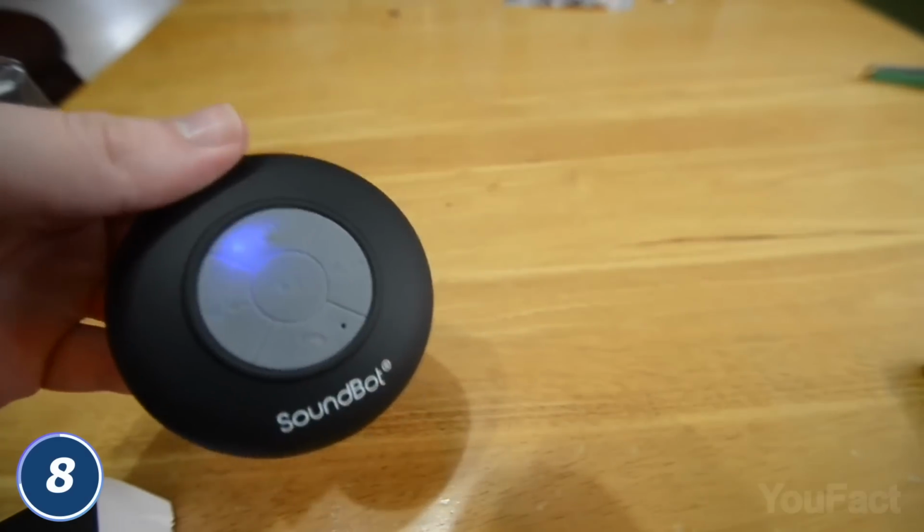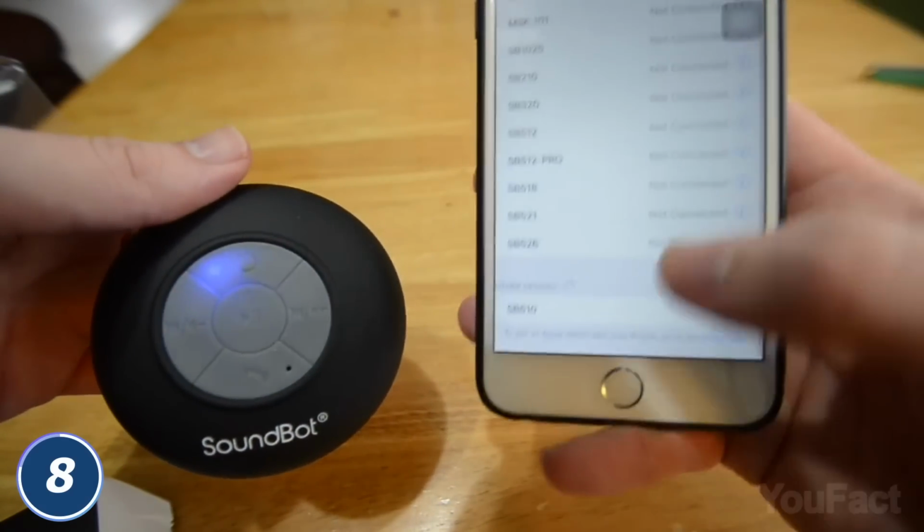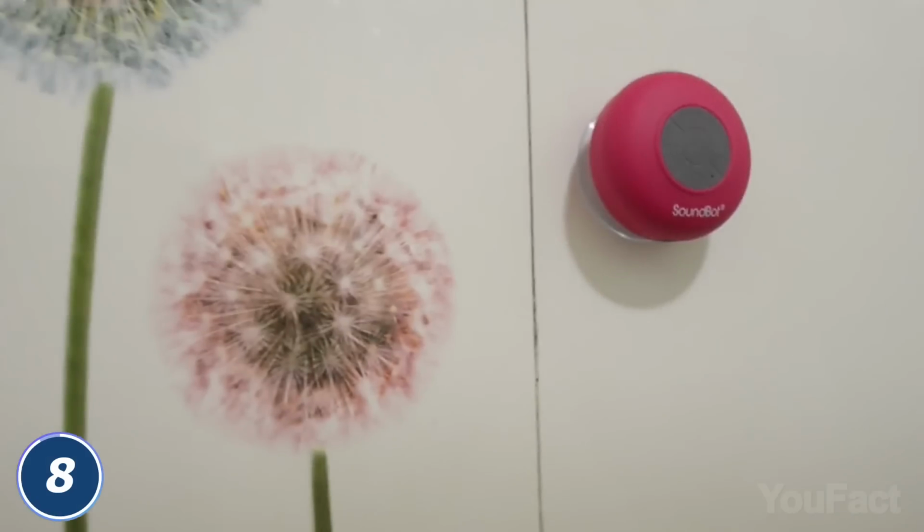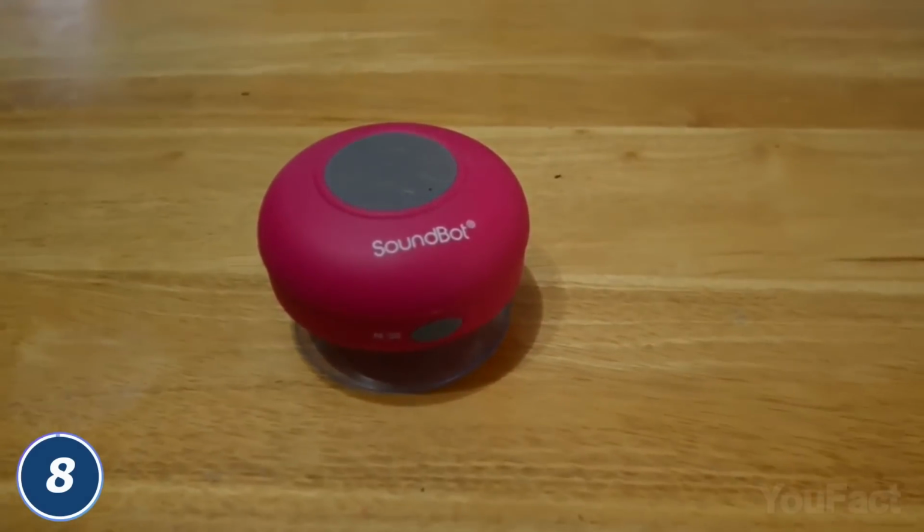In addition, the device supports Bluetooth for seamless connectivity with all your devices. Someone's calling? You might have disturbed your neighbors. Either the speaker or your singing were too loud.